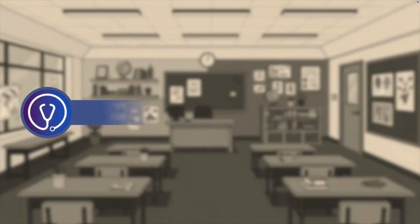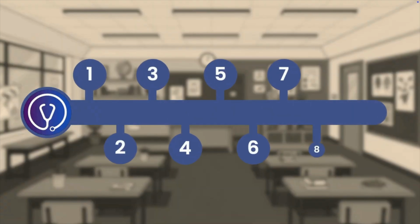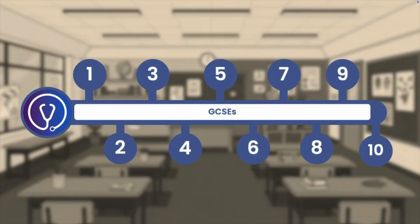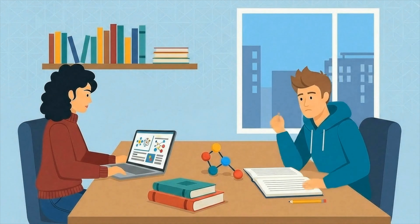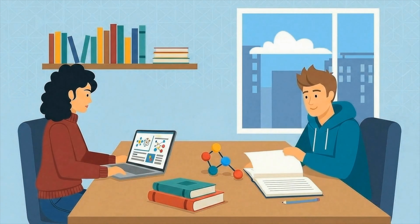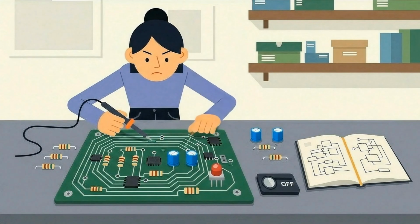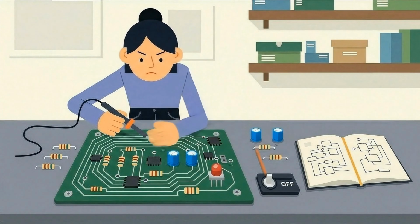First, strong GCSE grades in 9 to 10 subjects is a must. Most schools typically spend 2 years teaching the syllabus. Next up, 2 years of A-levels. Chemistry is a requirement, with biology being strongly recommended. Many students also take maths or physics to round out their scientific A-level profile.